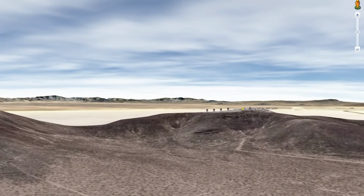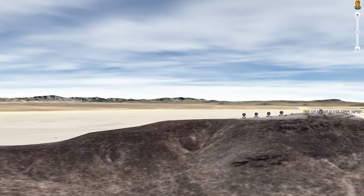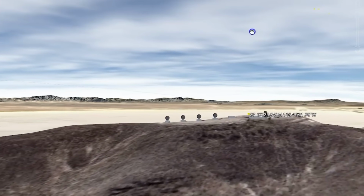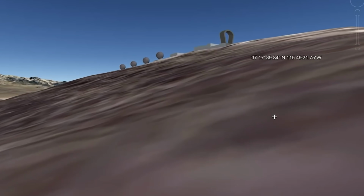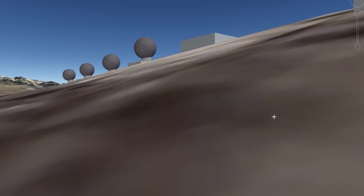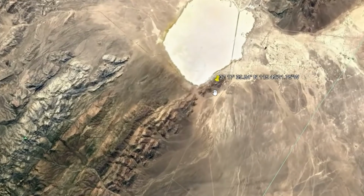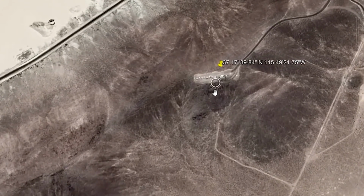The fact that they're all together makes me wonder if possibly it might be a power plant for the larger structure at the end of the row, which I think is like 15 feet across, I think 5 meters across. So it's a decent size. You could walk through it. And what if these towers are actually generators to power this possible Stargate?